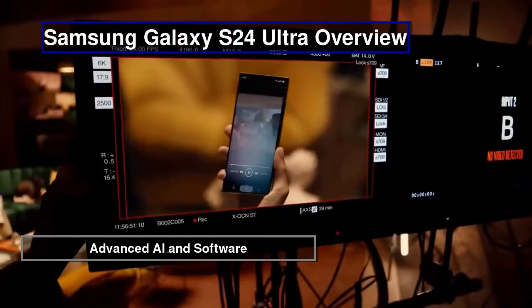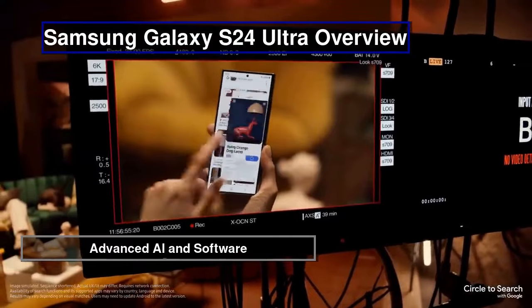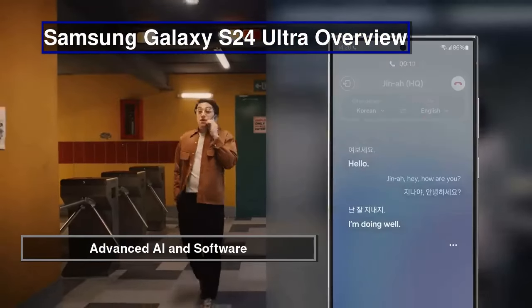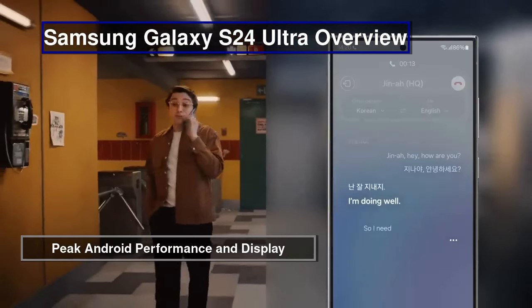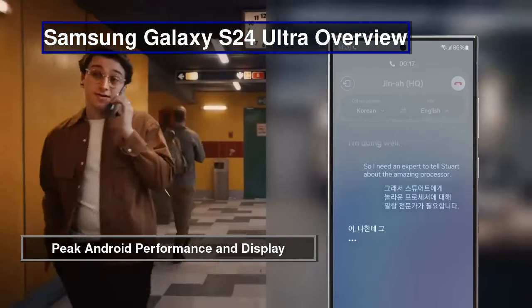The S24 Ultra is packed with AI-driven photo tools like Magic Editor, Live Call Translation, and Circle to Search. It's backed by 7 years of updates, ensuring long-term performance and security. The Samsung Galaxy S24 Ultra is built as the ultimate Android phone, merging top-tier hardware and software.